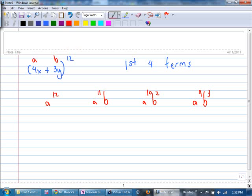Okay. What did you say the exponent was? So 12 choose 0, 12 choose 1, 12 choose 2, 12 choose 3. But then I would also fill in what A and B are.